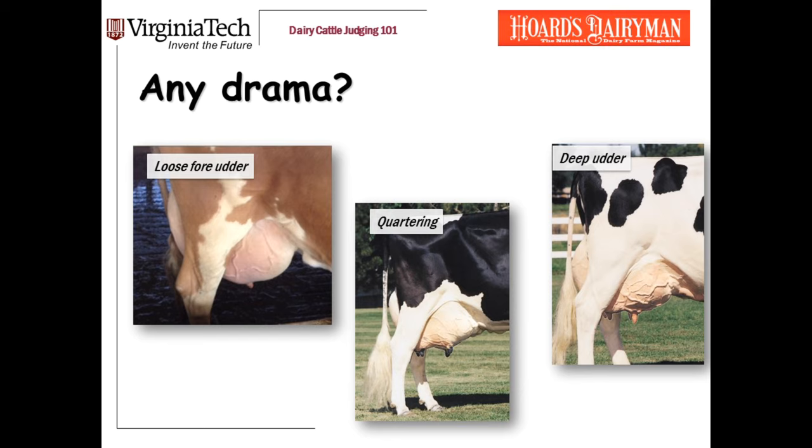Fore udder falls in this category. If it's loose, you've got to be critical of it, and this Guernsey is loose in her fore udder. But if the fore udder is just kind of round or kind of funny shaped, it's really not a big deal. Another example is quartering on the udder floor. You see that Holstein in the middle, and she has almost a cleft between her front and her rear teats. This is not attractive, but it's also not a big deal.